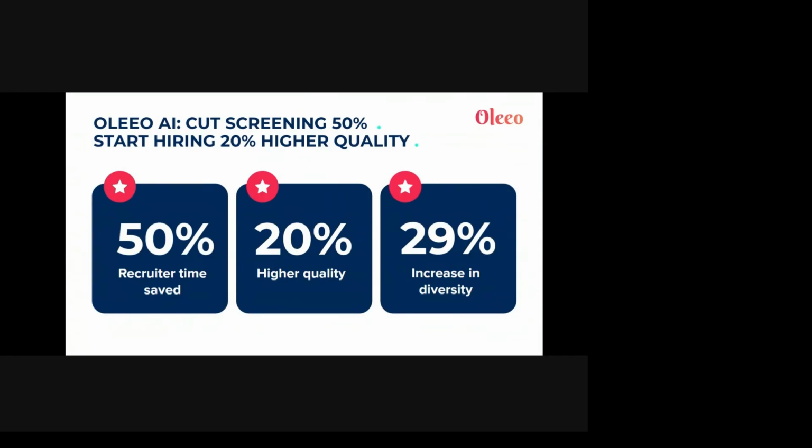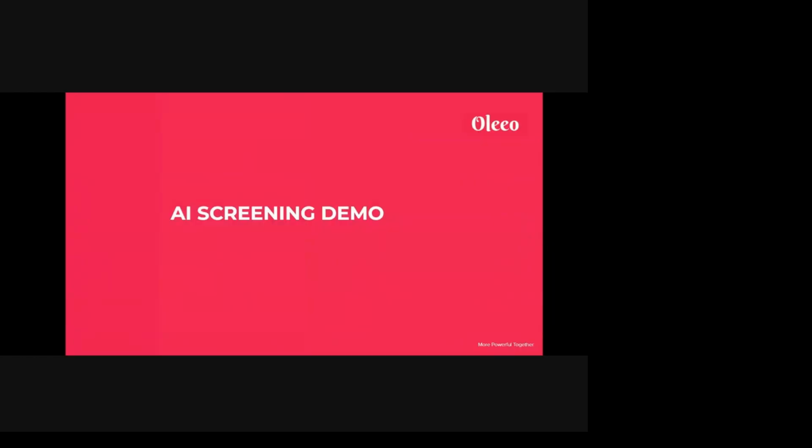Our customers say that you can save 50% of the time, improve quality by 20%, and increase diversity. So let's move on to the demo of our AI screening tool.